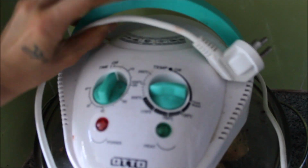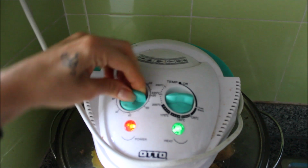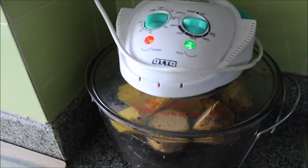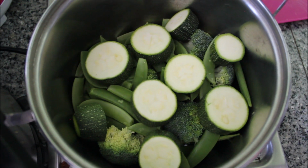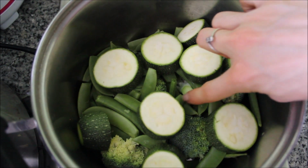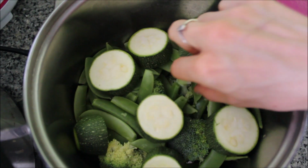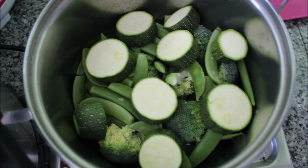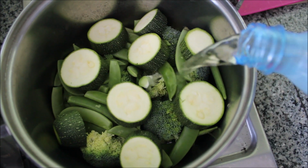So all I did was chop them up into big bite-sized chunks, probably 3 bite-sized chunks. And then I put them in the halogen oven to bake for about 45 to 50 minutes on 225 degrees Celsius. Then in my saucepan, I have 3 different veggies here. I have snow peas, broccoli, and zucchini. All I do is add in some distilled water and then have it steam on the stovetop for about 15 to 20 minutes.